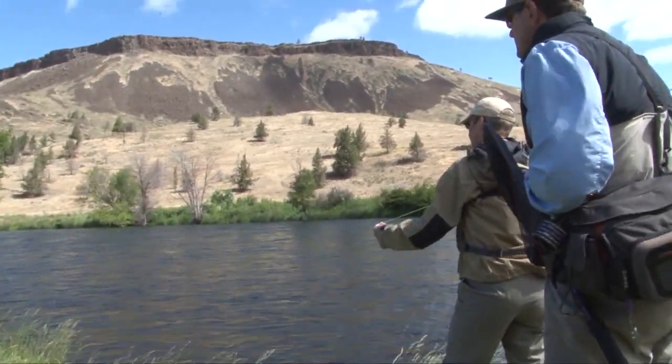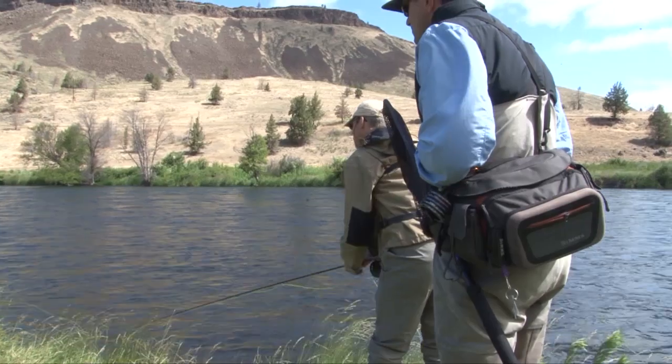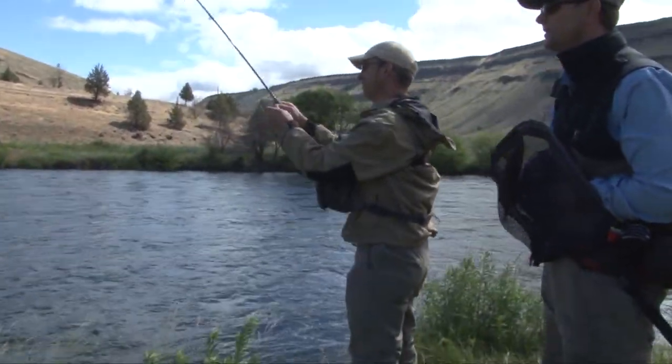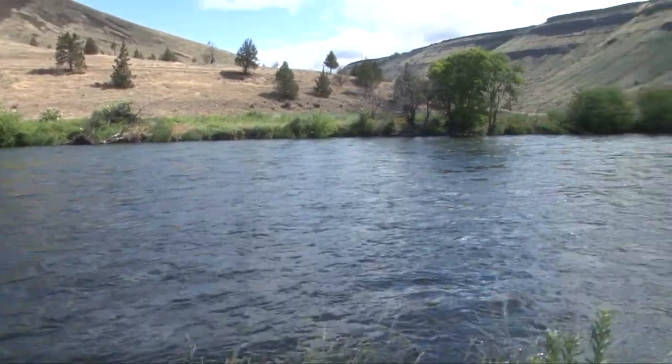Steve fired his dry fly into the wind. There's a better fish. Nice, that's a nice fish. All right. Sweet. Good for you. Yeah. Woo! Oh, that was... No, he didn't come off. Okay. He just came out.